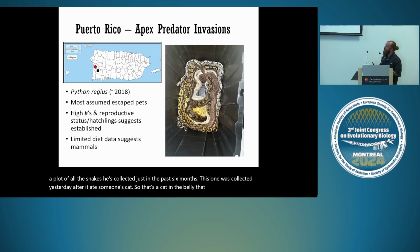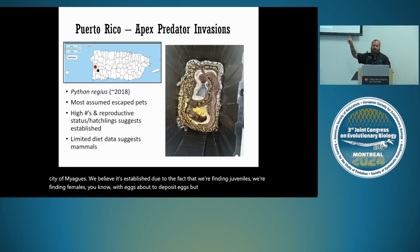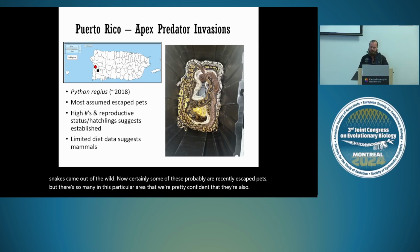Moving on to the ball pythons, there's one established population in the west, again in the city of Mayaguez. We believe it's established due to the fact that we're finding juveniles, and we're finding females with eggs about to deposit eggs. But again, all of these individual snakes came out of the wild. Now, certainly some of these probably are recently escaped pets, but there are so many in this particular area that we're pretty confident that they're also reproducing. So all of these morphs aren't being selected out.